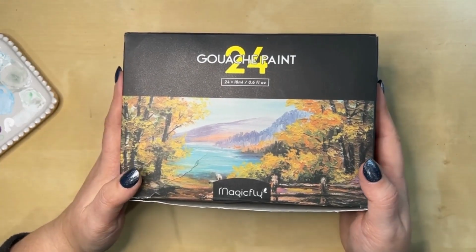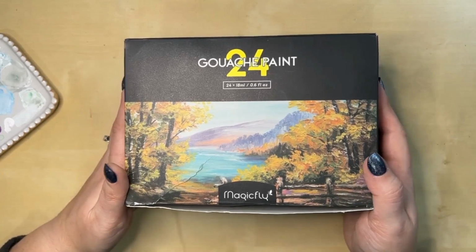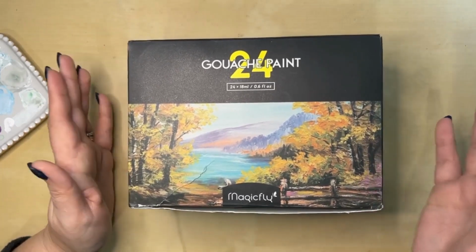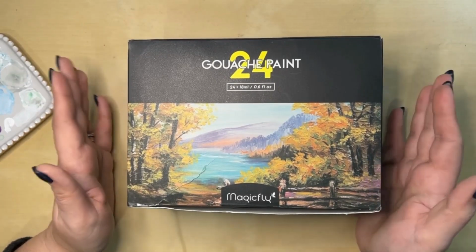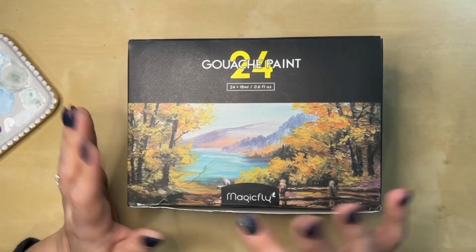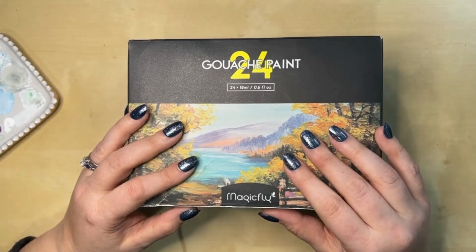I know that the jelly gouache palettes are cute and they all come together and you don't have to think about what colors you're going to get out, but they dry out. And I know people have had mold before, and I just think this for your money is a much better value. So I'm going to go ahead and swatch these out.